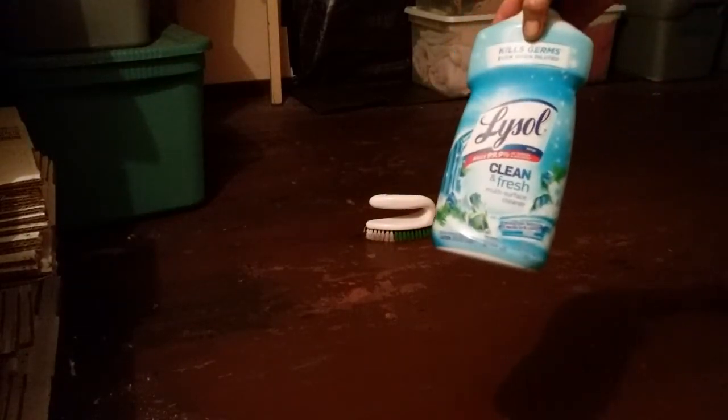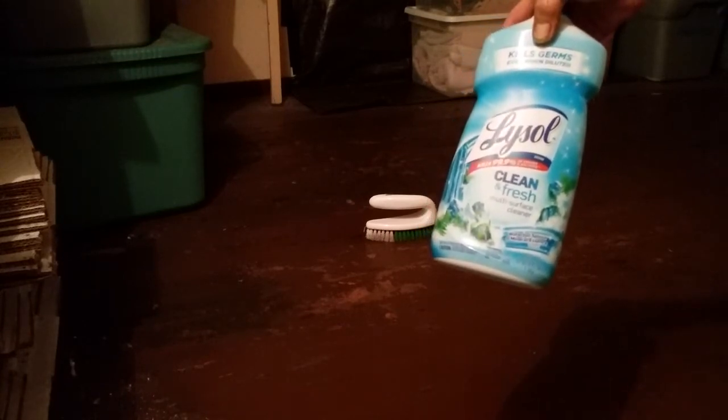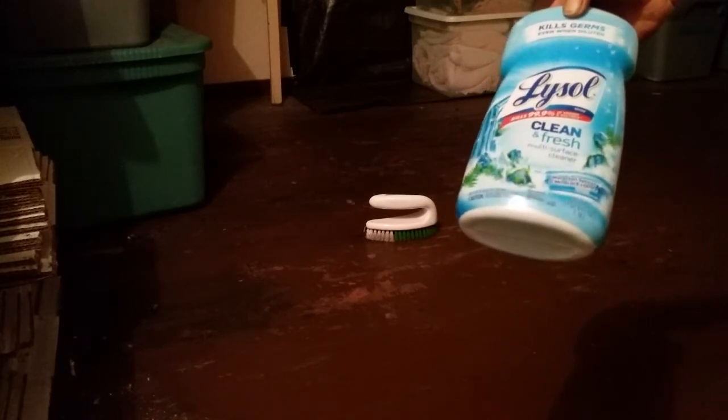I used the mop and I had water and just scrubbed this with the mop, and I got a lot up, a whole lot up, but that stuff really required some good scrubbing. So what I had to do was I went and found this, which is the Lysol Clean and Fresh Multi-Surface Cleaner. It kills germs even when diluted, but I'm just pouring it straight on there. That stuff's cutting through this, and it's really, really helping.